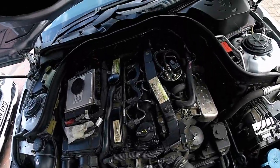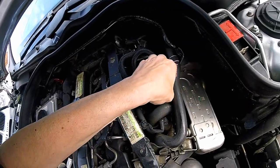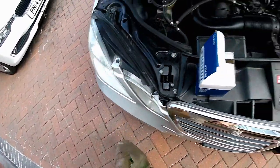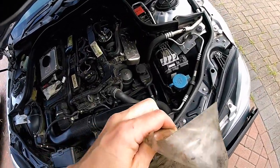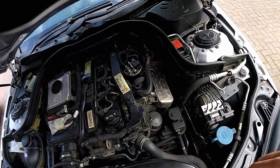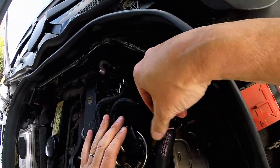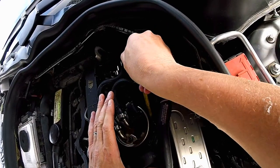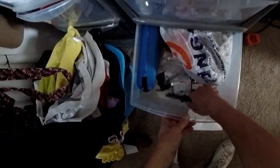Anyway, right, so I've got to change the fuel filter. I tend to do my own car maintenance as and when I can. Right, we're looking for a pair of pliers. Oh, here we go. Perfecto.